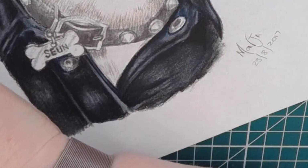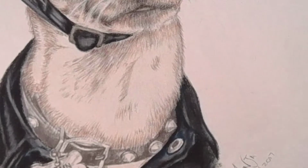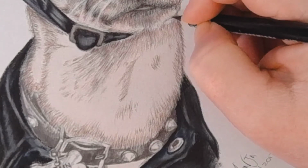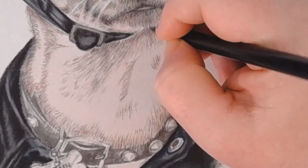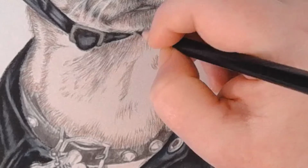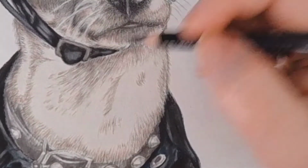All right, now we're going to grab the black, and I'm going to sharpen this because I used a lot of it on the jacket. I'm going to tip that back up where it belongs. No wonder why I can't see, because I had it tipped wrong. All right, so I've got the black nice and sharp. And we're going to go in under here and make sure we define his chin, so that we have a separation of chin and chest. Because there is nothing worse than losing the puppy dog's chin in his chest.